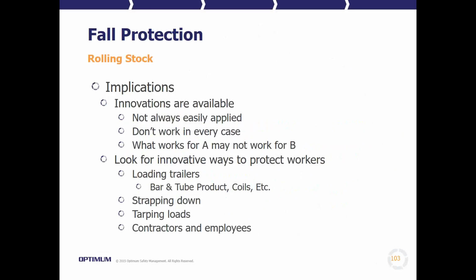And it's when they're loading, strapping down loads, tarping loads. Don't forget your contractors. You know, we want to protect our employees because morally we don't want them getting hurt, but also we don't want the work comp claims and the injury problems, but also contractors the same, right?